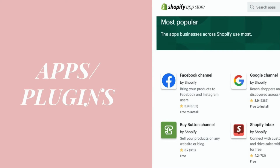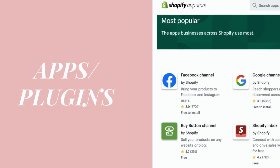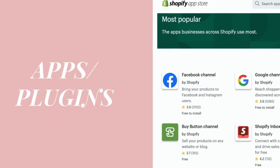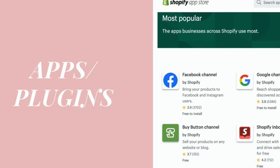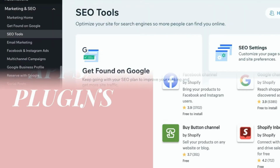However, I will say that many third-party app developers design their apps with Shopify in mind so that you can easily integrate their apps within the Shopify store. I have not seen many popular apps integrate with Wix as seamlessly.